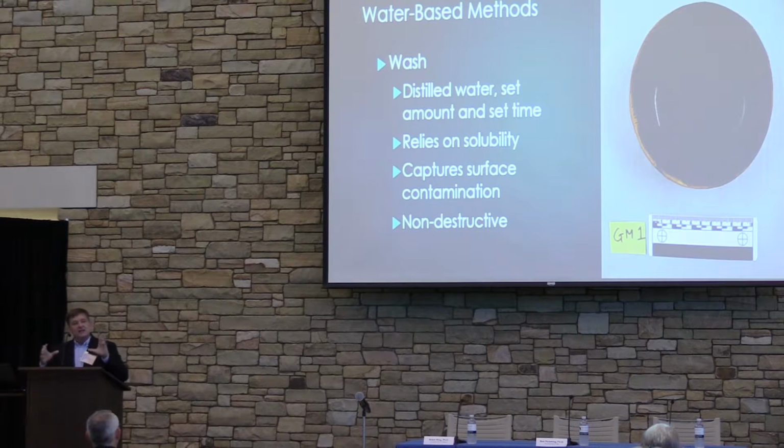Because the reality is, containers that have been sitting around for a while are exposed to modern contamination. Probably the most important is dust. You would be surprised what's in dust in terms of all sorts of chemicals, including things that we're looking for as biomarkers. But you can imagine when you're working with museum collections, destructive analysis, that's an issue to be considered very seriously in terms of what you can actually do to an object.